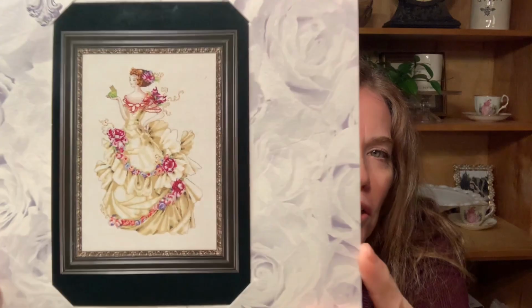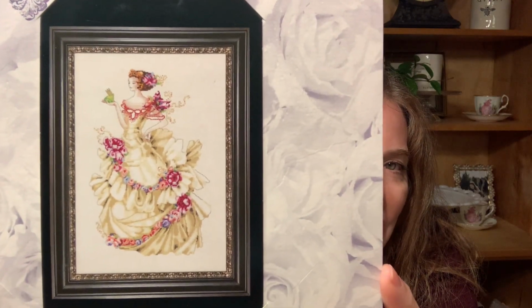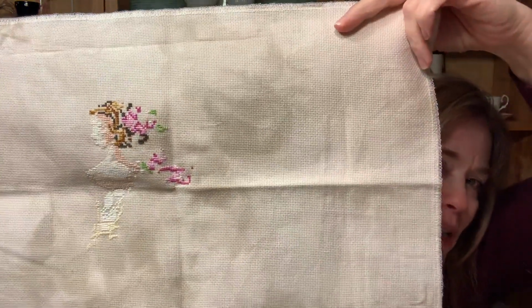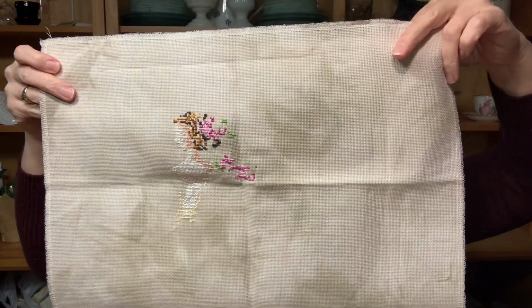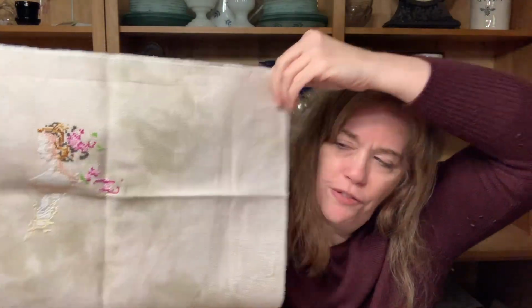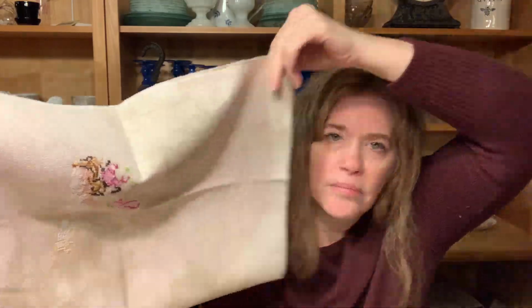So the last couple of WIPs that I have, both are Mirabilias. This Mirabilia is Ella the Frog Princess. Absolutely love her. And I am doing this for my granddaughter, whose name is also Ella. And I am doing this on a 16 count Aida. Oh, goodness sakes. I want to say that this is a Bestitch Me fabric, but I don't remember the name. And that's all I've gotten done on her.